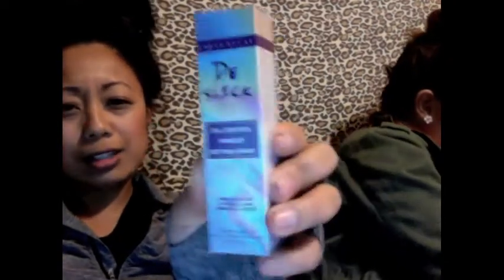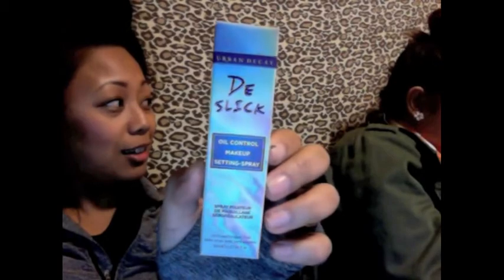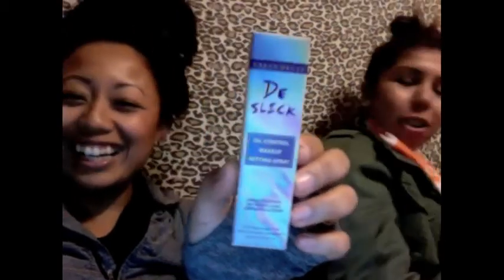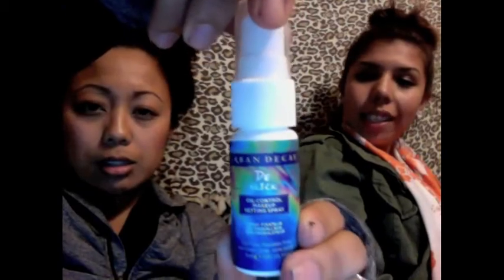What else did we get that was the same? You got this one, right? Yeah. This is Urban Decay's D-Slick. It's oil control makeup. Okay, so it's a setting spray. And it looks like this. It's just a little spray like this. It's like a sample one.